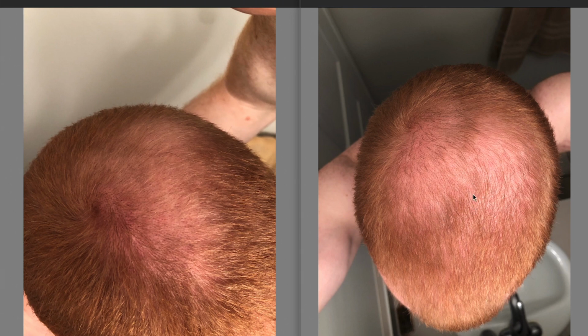I think I just found an angle where my white scalp bounces the light really well on this one, and it's not bouncing directly down as it is in this one versus this one. But I just wanted to put these up so that we can reference back in the future.